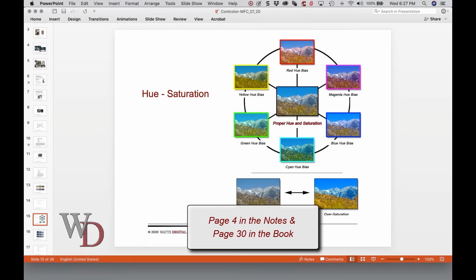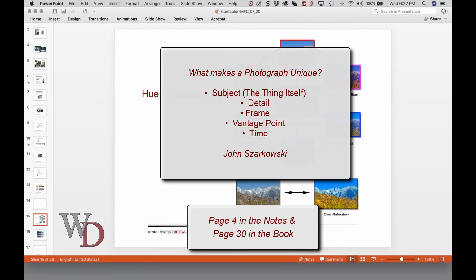And this is real quick because this is almost a part of your homework, if you will. Page 4, page 30 in the book. What makes a photograph unique? Remember I mentioned there were 8 basic elements of a good color print, and this is number 8, that wow factor. And you can see on the notes, how do you increase your wow factor? Increase its uniqueness. And what makes a photograph unique?